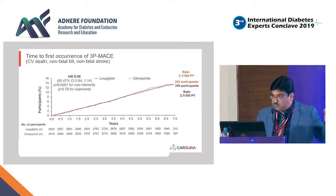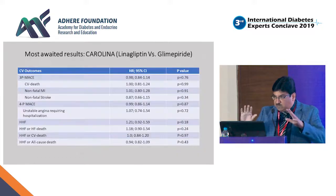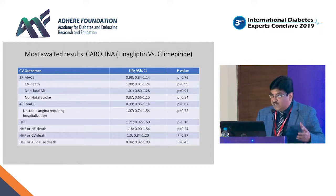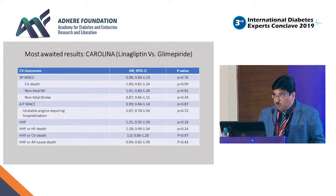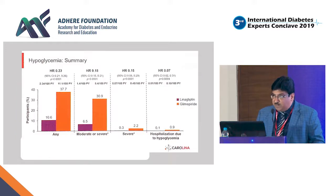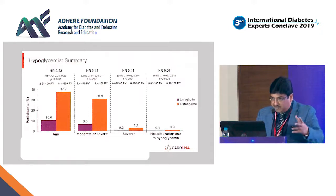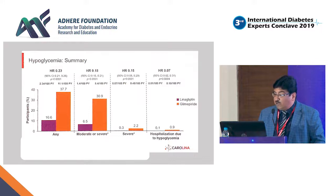Remember, CAROLINA is not yet published, so I need to look into the entire data presented at ADA. And you can see that anywhere, there was no benefit with linagliptin compared to glimepiride. In fact, if you see the heart failure outcome, it was surprising that there was some signal noise coming out of linagliptin as far as heart failure is concerned, but not with glimepiride. But where linagliptin beats glimepiride outright was hypoglycemia. Whether it's any hypoglycemia, moderate to severe or severe hypoglycemia, there was statistically significantly higher hypoglycemia with glimepiride, as expected, in the CAROLINA trial. However, hospitalization requiring hypoglycemia wasn't that high even with glimepiride compared to linagliptin.